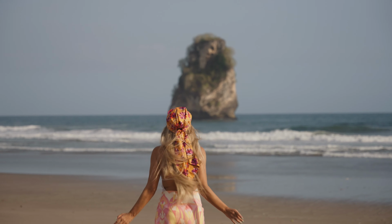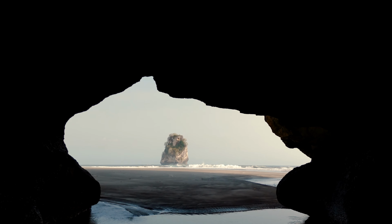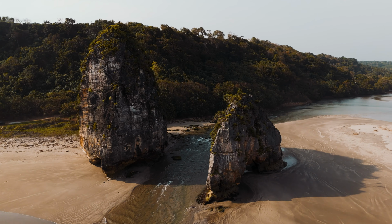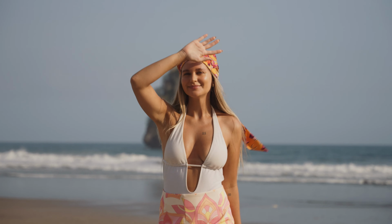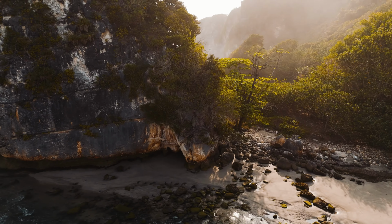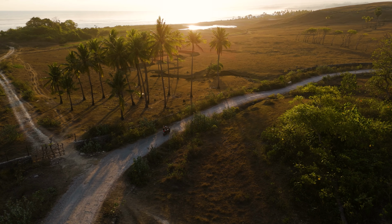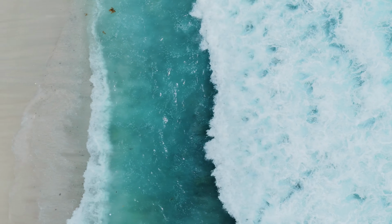Let me show you a unique, untouched beach in the southwest. Though the road may be rough and bumpy, it will be worth it in the end. Today, we have planned two locations which are located in the southwest and are really close to each other.